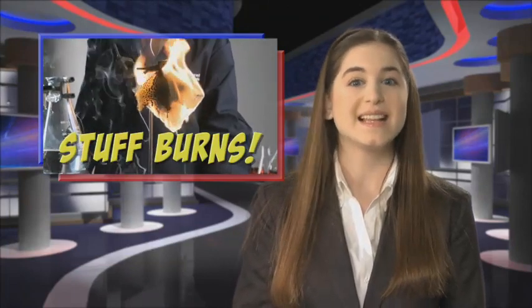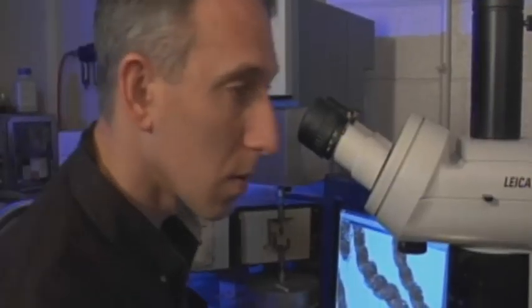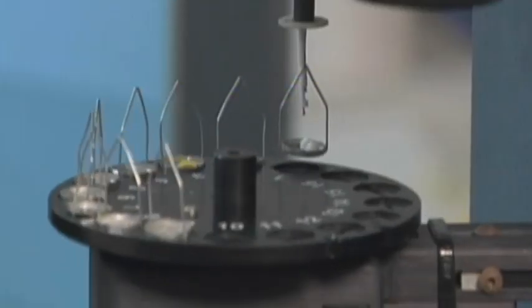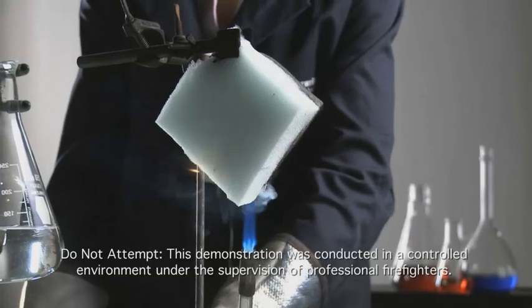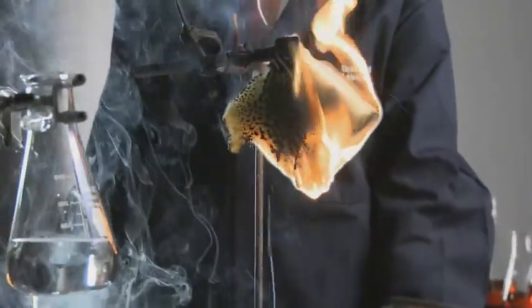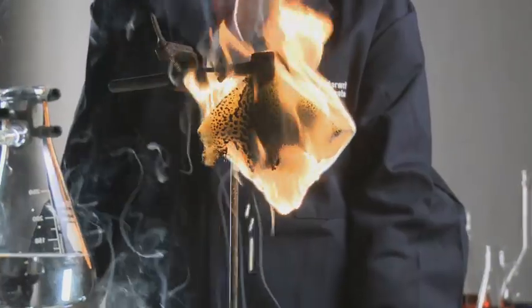Breaking news from Chicago. Stuff burns. Let's go to the tape. Safety engineers test all kinds of stuff to be sure it meets safety standards. I sent a chunk of foam from my producer's chair to see how it rates. Let's take a look. The chunk of polyurethane foam caught fire right away, continued to burn, and actually turned into a flaming liquid mess.